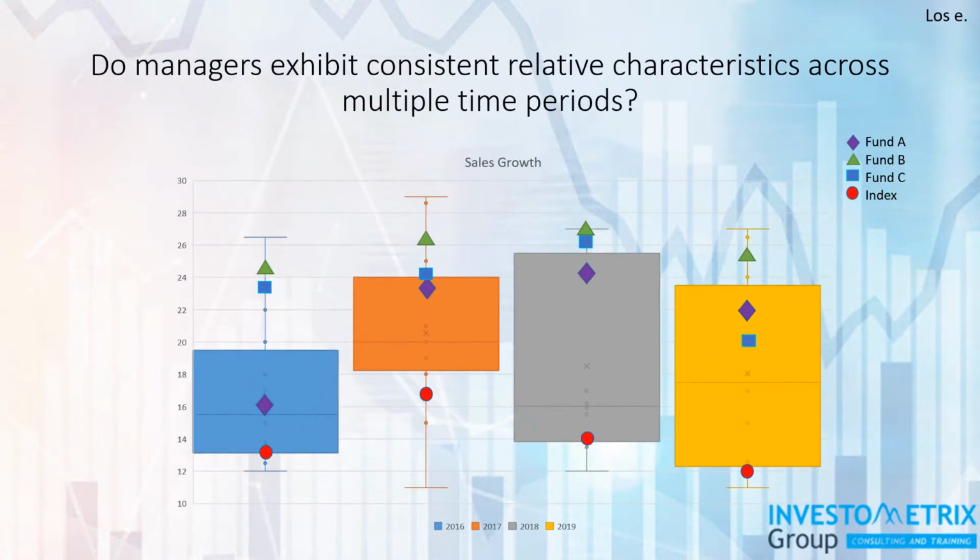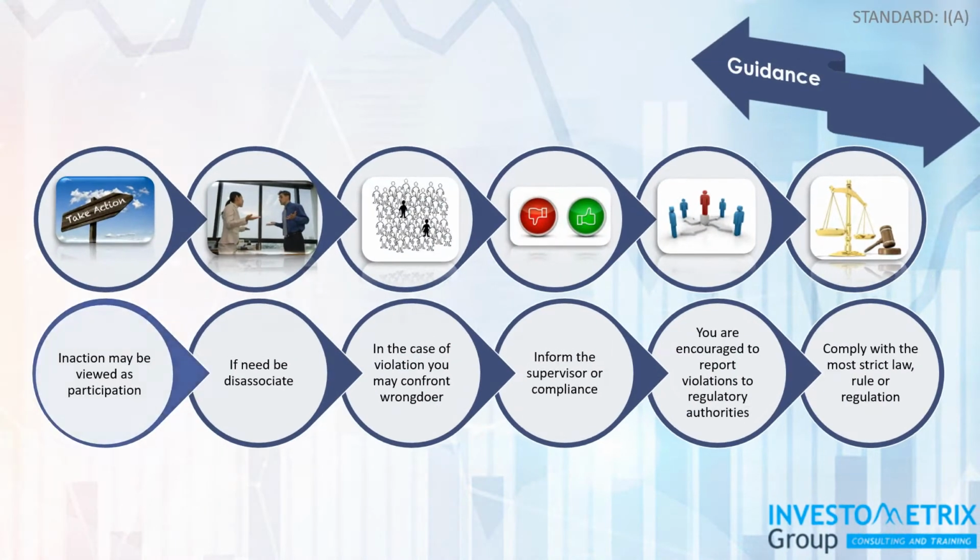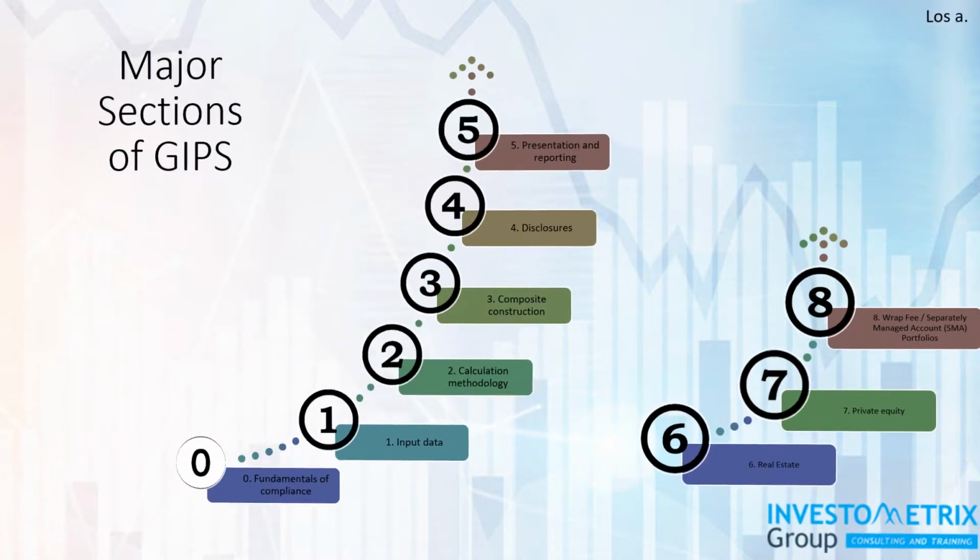Our CIPM prep courses also include study guides with achievements and progress metrics to help you keep your study goals on track.